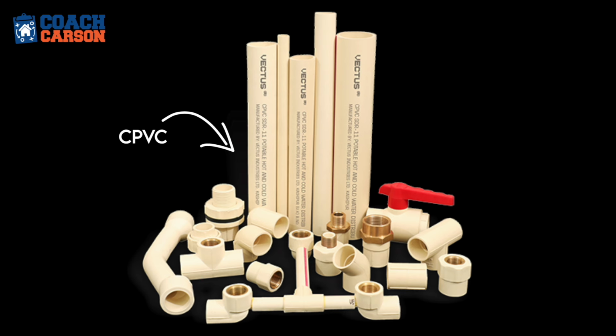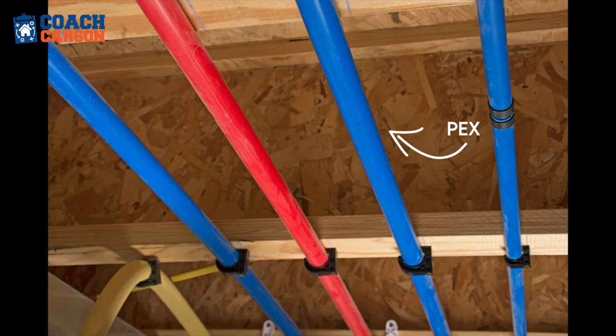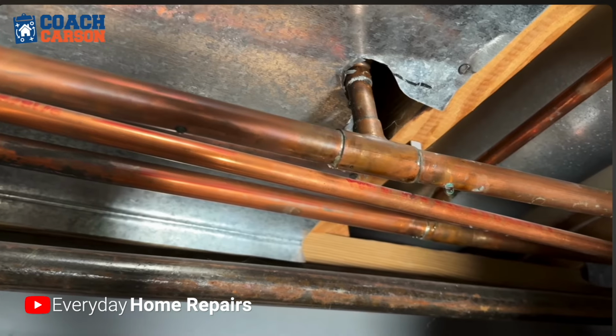So if you go more traditional, some places do CPVC. I don't love CPVC, but it's still in some new construction. PEX is the go-to in my area. Very flexible, red, blue, and white lines. Very, very flexible, easy to work with, easy to repair, easy to add on to. That's probably my preference. Copper, I always liked forever.